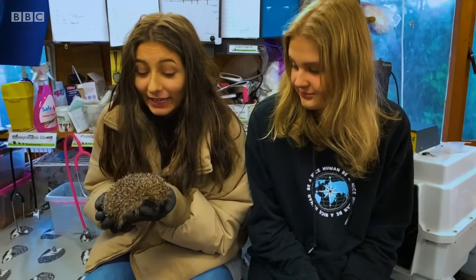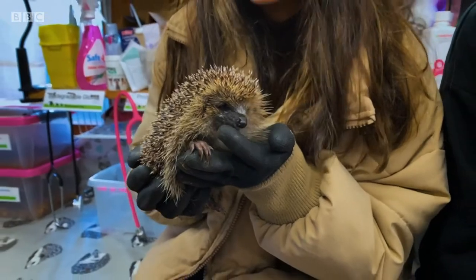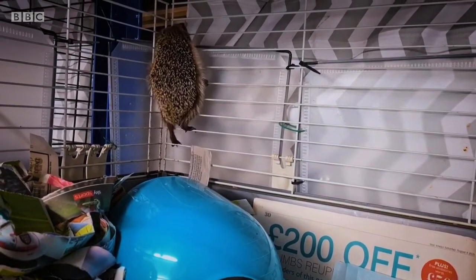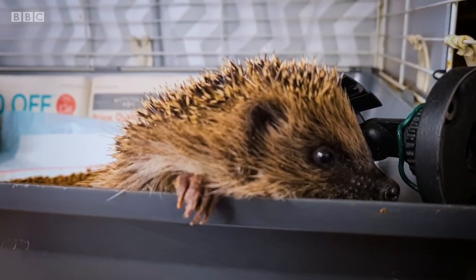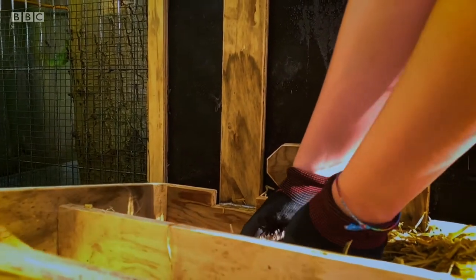This is Poppy. Now Poppy is actually a very, very naughty hedgehog. Poppy is full of energy and has been caught several times trying to escape. She's not well enough just yet, but hopefully we can get her outside soon. If we have any questions about our hedgehog's care, we speak to a vet.